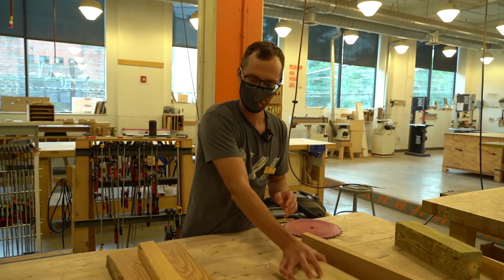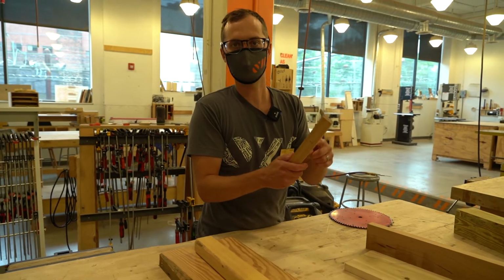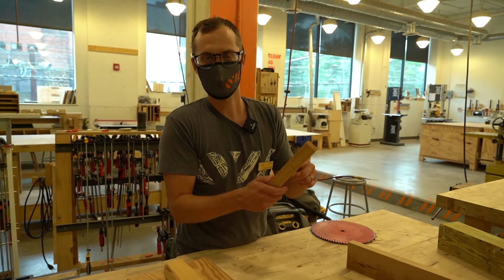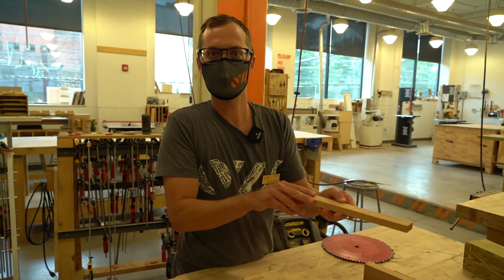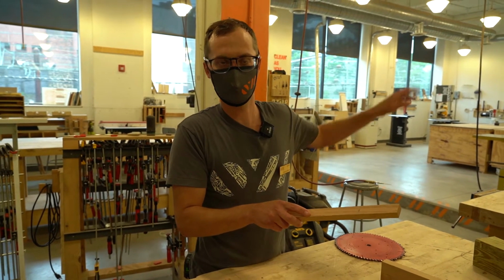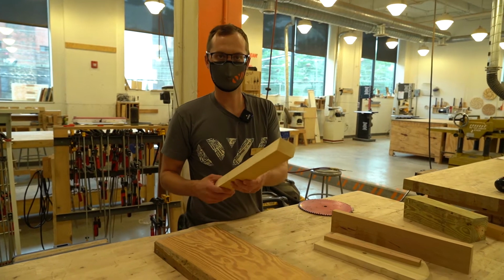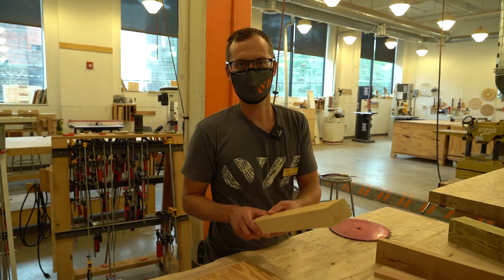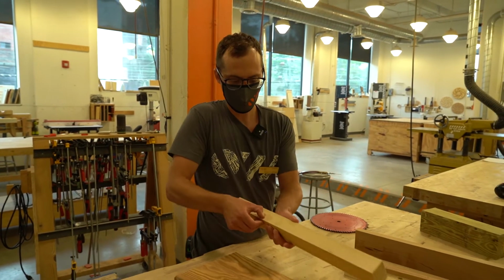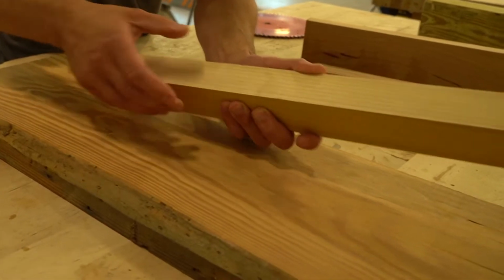As the name would imply, hardwood is denser, it's stronger, it grows slower as a tree, and it's much harder to machine when we take it over to the tools. Softwood is much less dense, it has a looser grain structure, it's very easy to shape, but also not as dense, so you can mark it with just your fingernail.